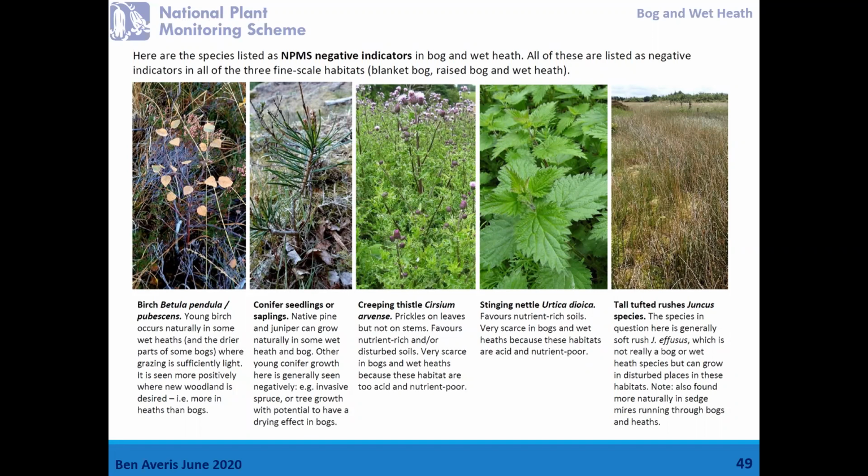Although, as I said in the notes there, it does occur more naturally in some local environments within bog and wet heath mosaics, like where it's a bit more flushed along the edge of a stream, that kind of situation. But that's quite distinct from having a lot of scattered Juncus effusus over big areas of bog and wet heath, which is something we don't really tend to see unless there's been some kind of disturbance.